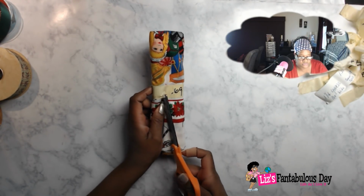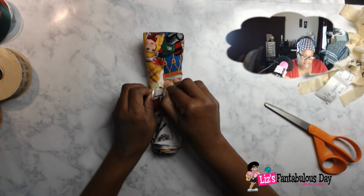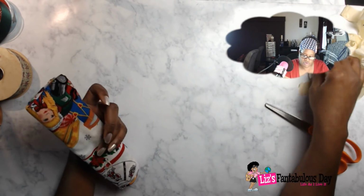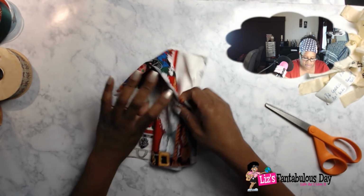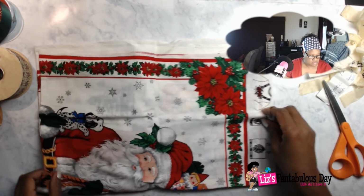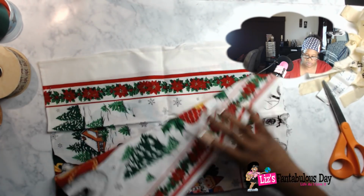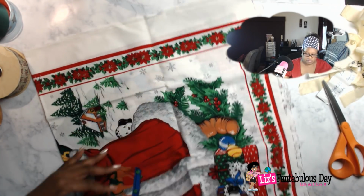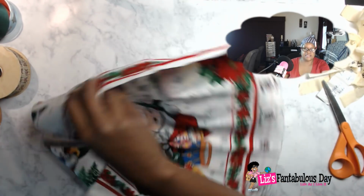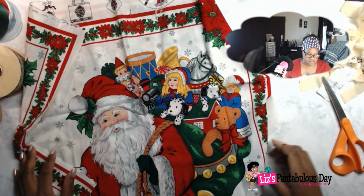And I could tell this is Christmas because there are some poinsettias on here. I don't think this is a doll pattern. Gonna find out in a second. I think maybe it was a doll pattern, maybe. It's a big old Santa Claus. Look at that. Santa Claus, Santa Claus.